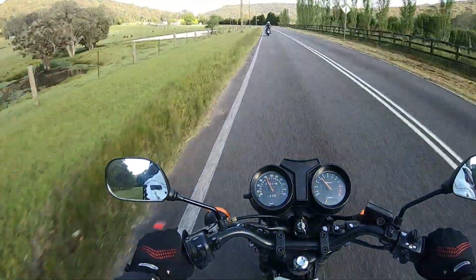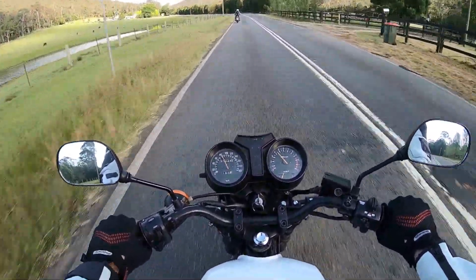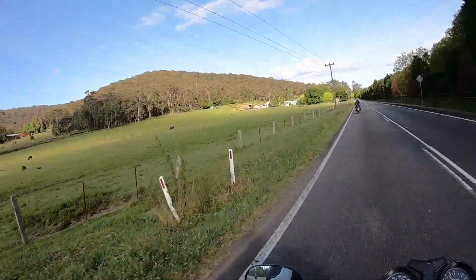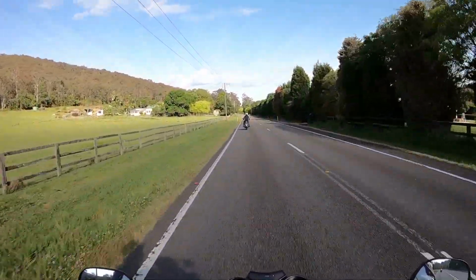The bike has a 5-speed gearbox, and top gear is quite tall. The light clutch and the very smooth gearbox make it very easy to ride. And in top gear, it just purrs along.